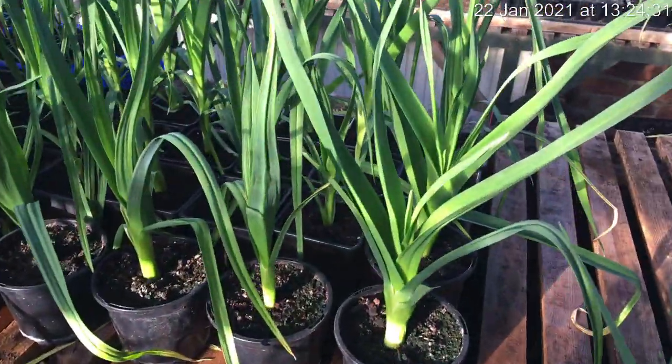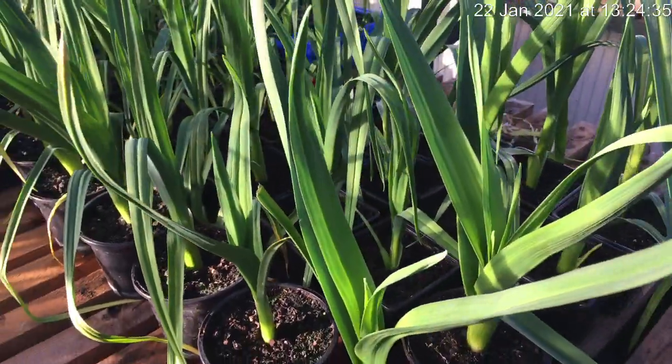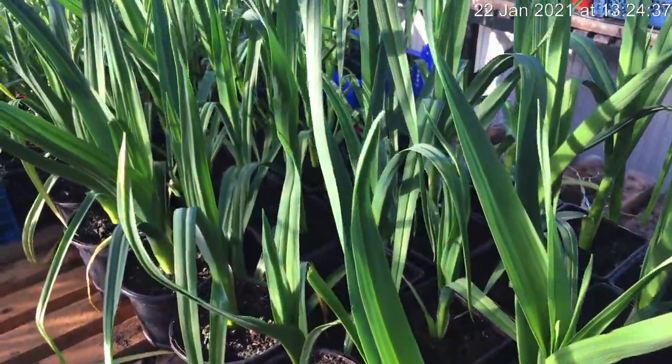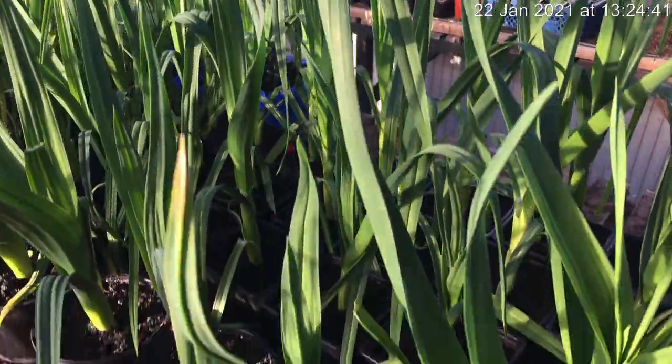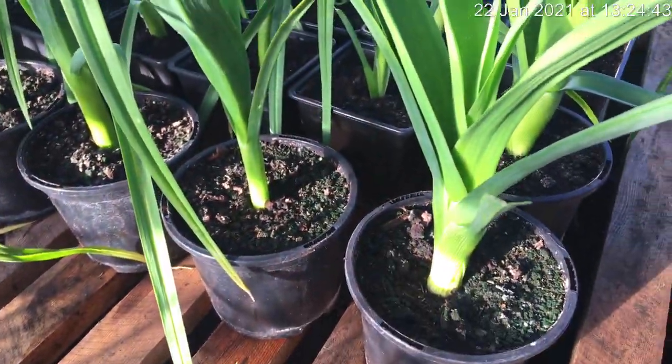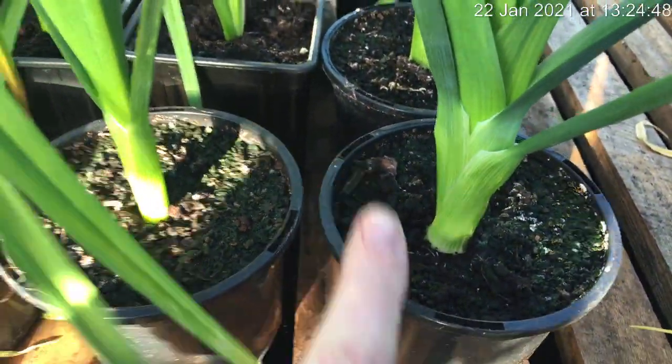Moving along, I just wanted to show you the virus free. They're looking very good. I'm delighted with these. They're a beautiful colour, though the sun's possibly stopping it. They've got a lovely twist right at the end of the leaf. These are only in 1 litre pots, but if you put your finger next to them, they're about as thick as my finger.